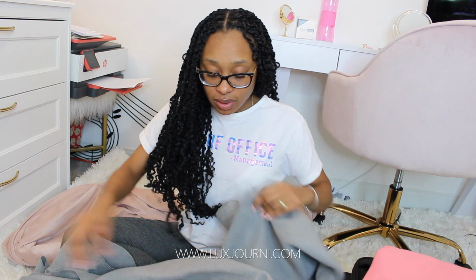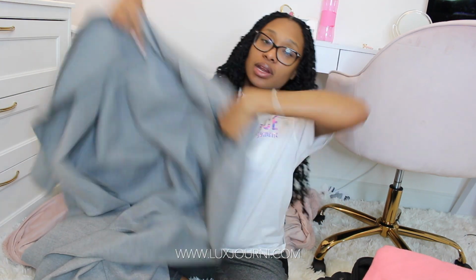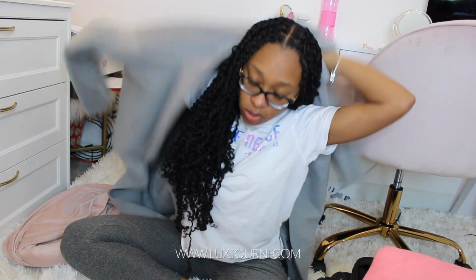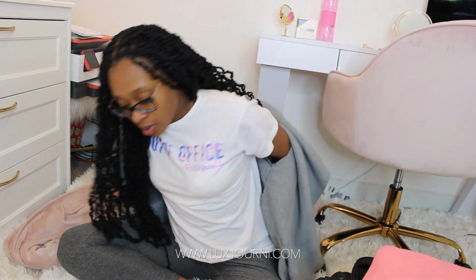Okay, cool. So to start off, this is not so much of a packing item, but this is my jacket that I will be wearing to head out onto the plane with. It's kind of like a fleece material. I didn't want to pack anything bulky for this trip, so I am bringing that with me.